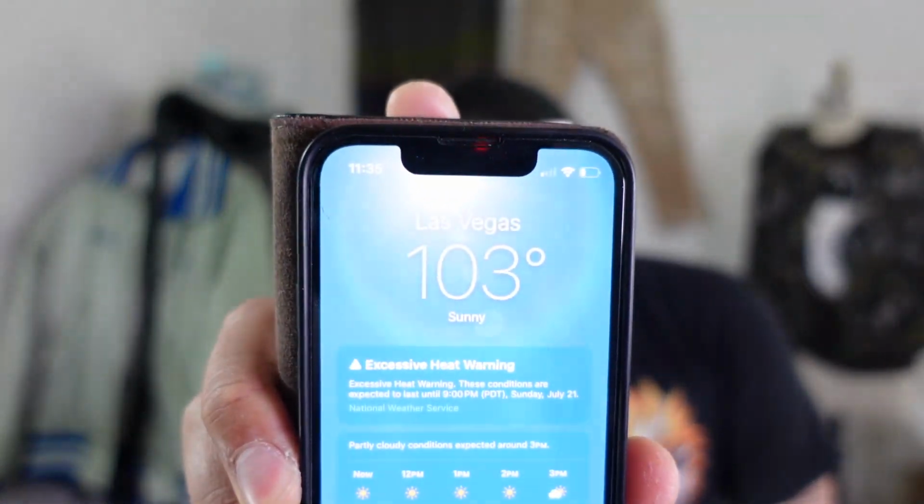Currently it's summer, and it is extremely hot outside, especially here in Las Vegas. At the time of me recording this video, it is 103 degrees out, and today's high is going to be 108. So, absolutely steaming outside. It's extremely unpleasant, and for someone who loves clothing, it gets really difficult to dress well.